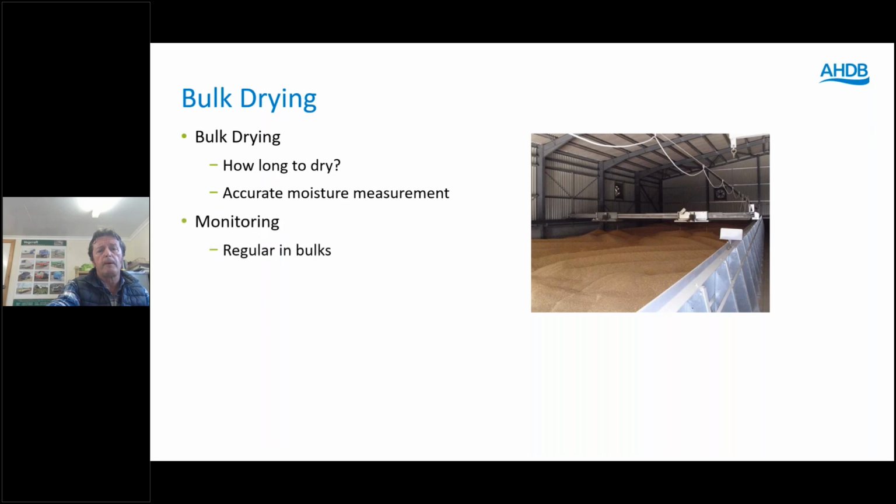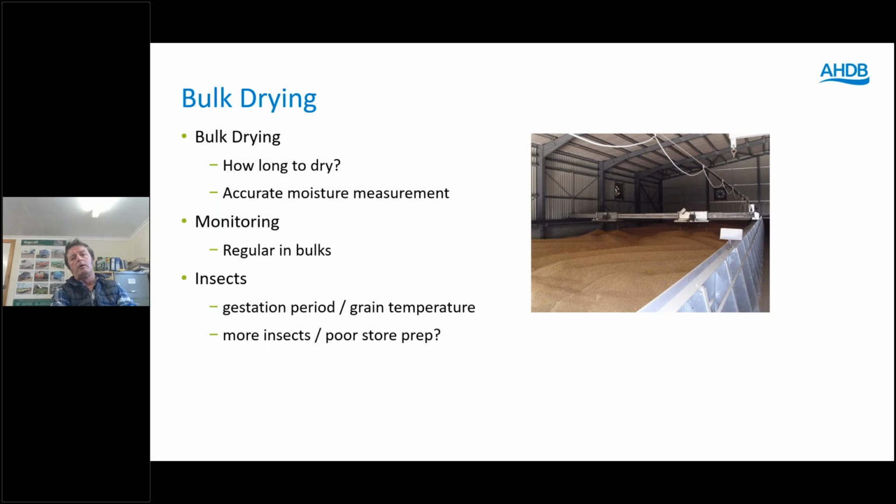Bulk drying, and how long to dry. There are some great systems out there now with stirrers that keep a nice even relative humidity and moisture throughout the bulk. These systems came in probably 20 years ago, from the difficulties of a big mass that doesn't move around to a combination of stirrers and flat storage and well ventilated sheds. Some really great systems that work, that you can deliver product and have it ready in good time.